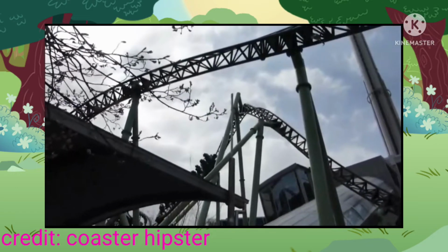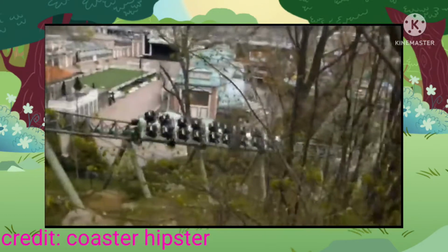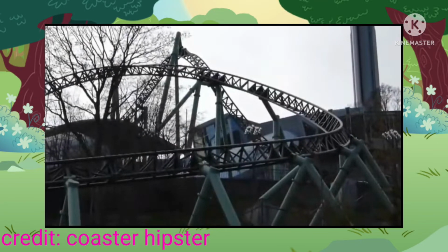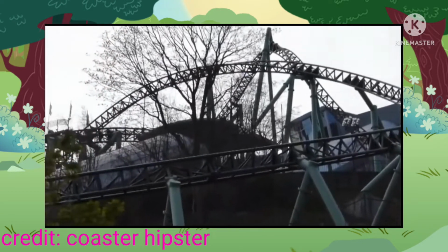I remember the day before I went in there, I was just walking around in the town of Göteborg, and I was just over at the entrance. Actually, it hasn't opened yet at that point. We just saw Helix from that point. I just knew that was amazing.